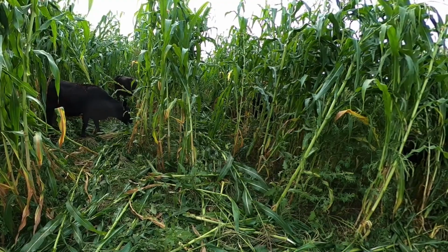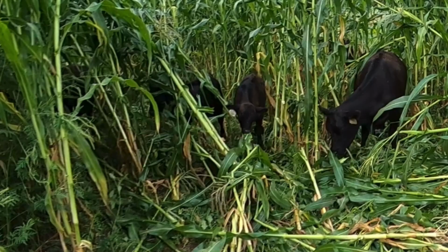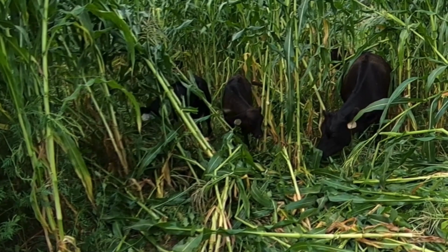Fertilizer is $63 an acre, which is extremely high compared to what we usually pay. Usually it's around $40 an acre. Seed was $40 an acre. It's open pollinated seed, which is less expensive. Herbicide, $8. Spraying cost, $5 an acre. Planting cost, $25 an acre.